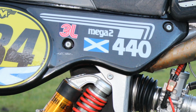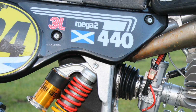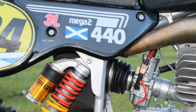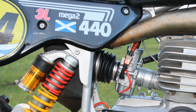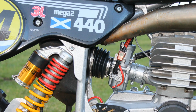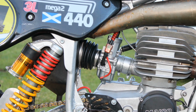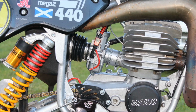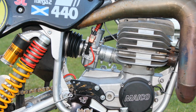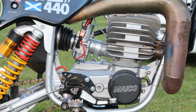Now, naturally, during the build of Kevin's bike, this motor of Kevin's, as you'd expect, was fully stripped and then rebuilt, and all the engine work was done by Nori Patti at 3L Racing, who does all manner of motocross race bike preparations, including specialising in those Czechoslovakian CZ vintage racers.